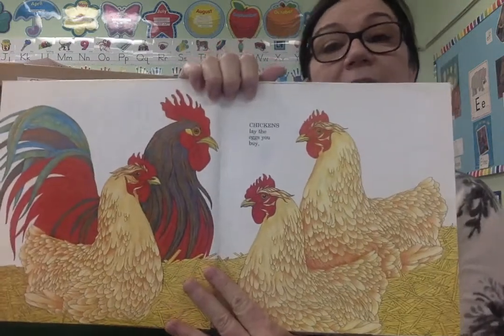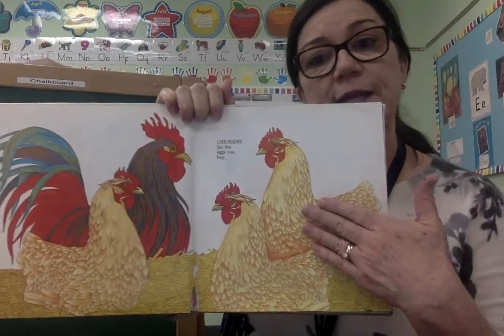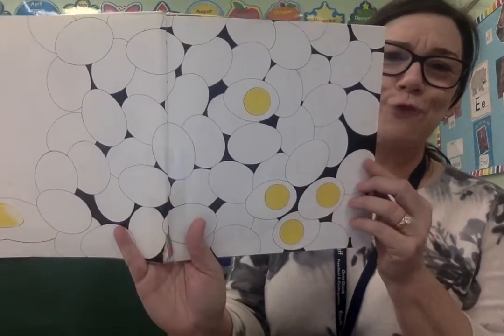Chickens lay eggs that you buy. And we've talked about this. The female chicken is called the hen, and the male chicken is called the rooster. Chickens lay eggs you buy. The eggs you boil or the eggs you fry. So some of us like scrambled eggs. Some of us like our eggs, what we call over easy or a fried egg. So chickens make those types of eggs. They lay them. Or even the ones that you dye or leave alone so you can see what naturally grows inside.